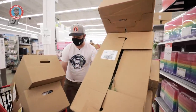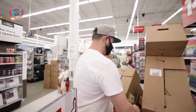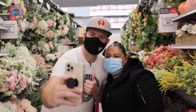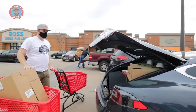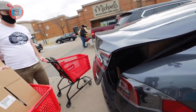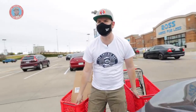It's always hard to manage two carts. This is a skill that I didn't know I needed or had. We'll see what happens. It's not very happy. We can probably fit three more. Should we go to another store and see what they have left? Let's go.